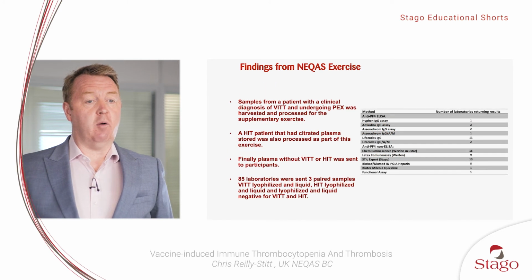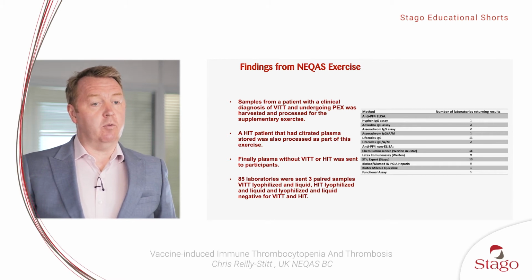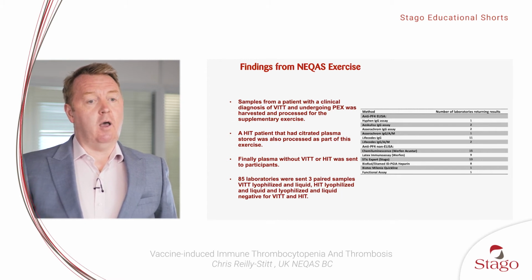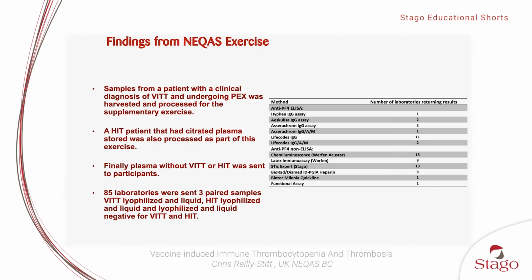Okay, so the finding from the NEQAS exercise. What we did is we had some samples that we got from a patient with a diagnosis of VITT that was undergoing plasma exchange, and these samples were harvested for us to distribute as part of the supplementary exercise. A HIT patient that had citrated plasma stored was also processed as part of the exercise. And finally, we also supplied, as part of the exercise, samples that had no clinical suspicion of VITT or HIT, and this was sent to all our participants within the HIT program.